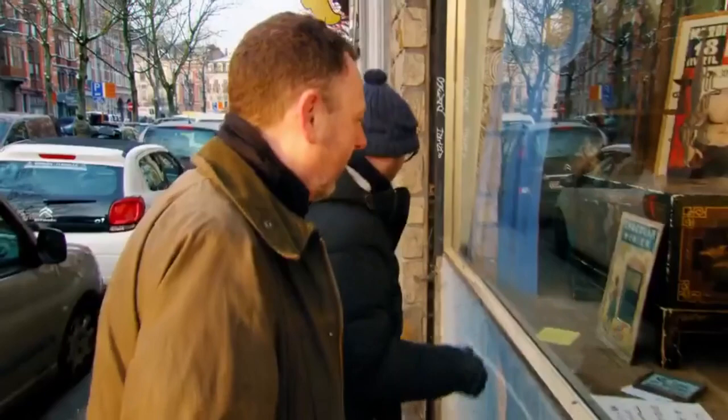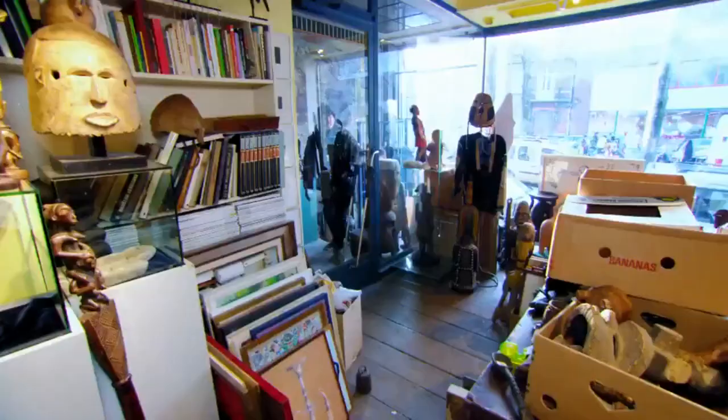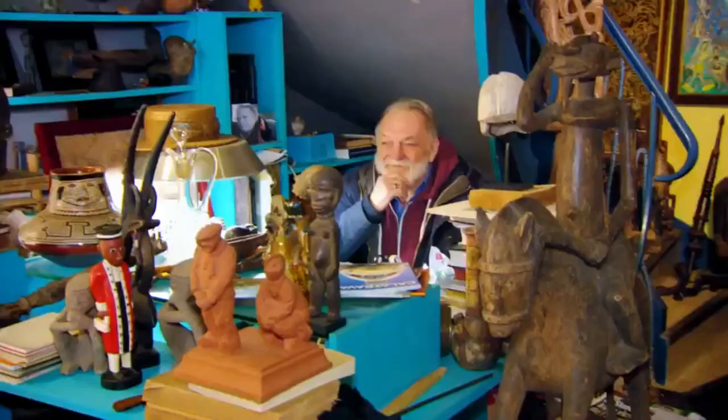They're good. See those stacking tables in there? Those white ones. We're going in that shop. Is it open? It is open, isn't it? Brilliant. Bonjour. Bonjour. This is great. Where do we start?